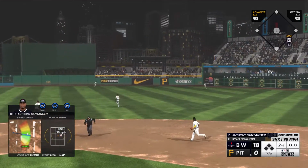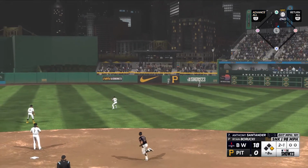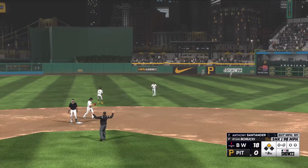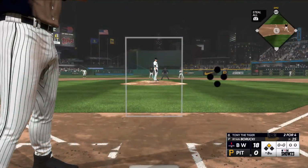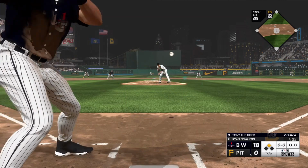Line drive, and that should be extra bases. Now he'll turn for second. Pulls in with a double, 3rd hit for him today. So man aboard. Tony Clark digs in now. RBI knock for him last time. Now a chance to drive in another run.